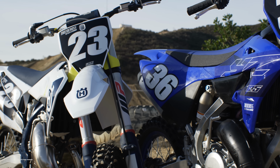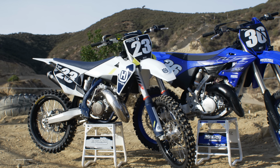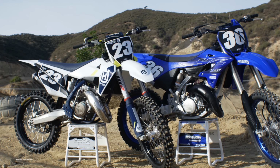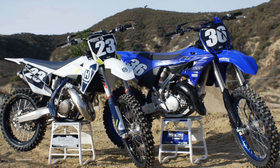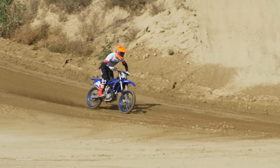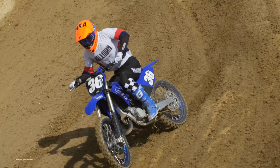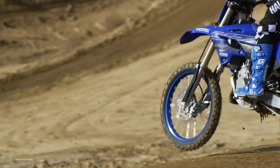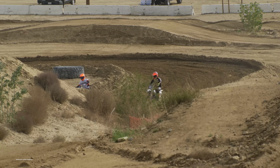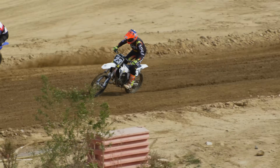So comparing the YZ125 and the Husky TC125 on the dynos, the new bike is definitely closer to the Husky than it was before, but it wasn't able to beat it out. The new YZ125 is 1 horsepower stronger than it was last year, and it gained about a half foot-pound of torque over last year's model as well, but that still leaves it about 2 horsepower below the Husky TC125 and below the TC125 on torque as well.